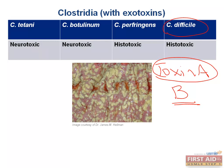But wait, which antibiotics commonly cause C. difficile? The answer is ampicillin and clindamycin. Just remember that. While these are the antibiotics most commonly associated with infection, really any antibiotic can lead to pseudomembranous colitis. And how are you going to treat your patient's infection?